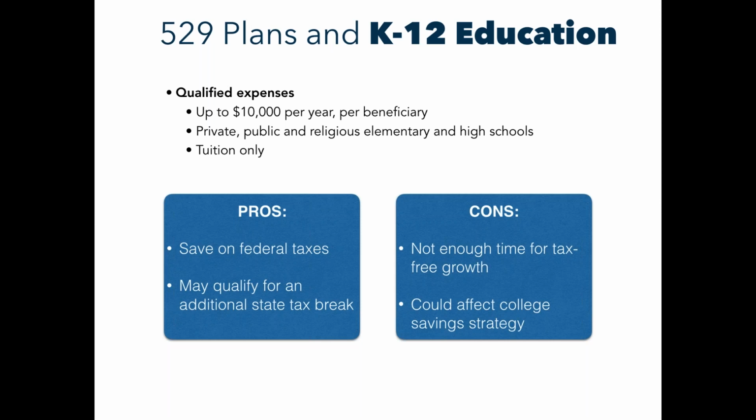It's important to mention this is tuition only. For other expenses, you can use a Coverdell ESA or just use your savings account. But for now, tuition only. So you'll save on federal taxes for those expenses, and you may also qualify for an additional state tax break. However, not all states have conformed to this new law. It's important to mention that there are some states, including Illinois and New York, where it is up in the air right now whether or not they're going to offer that tax benefit if you use your 529 for K through 12 education.